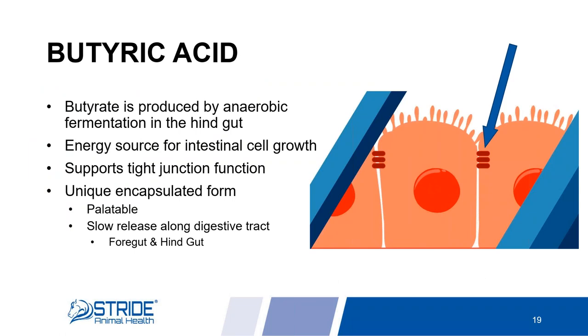All right, let's move into the next tool, butyric acid. Butyrate is a volatile fatty acid, or a VFA. VFAs are produced in the hindgut by anaerobic fermentation, okay? So VFAs are essentially what give energy to the animal. They are what happen when the microbes that live within the hindgut break down fibers and carbohydrates, you know, forages. It creates these volatile fatty acids that are needed by the body.